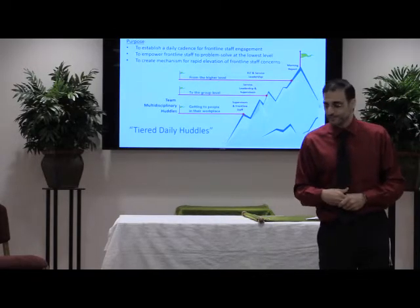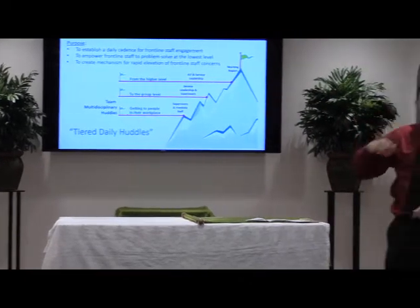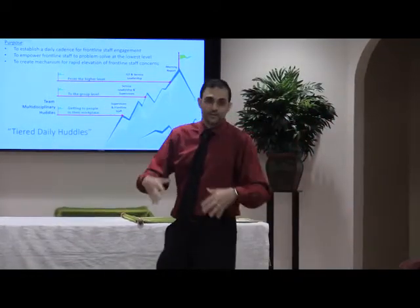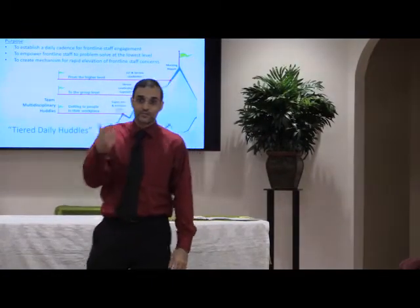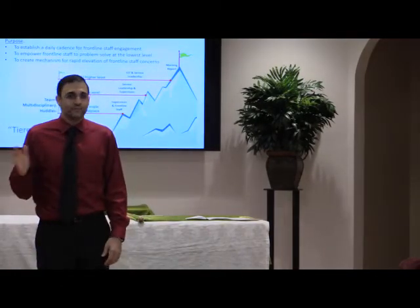And then finally, the last bullet is to create a mechanism for rapid escalation of staff concerns. Now, there's two pieces. That's the first thing everybody thinks about when they think about the tiered huddle. You'll notice I have that as number 3. Everybody thinks the huddle is all about how we get information up to the top. That's number 3.